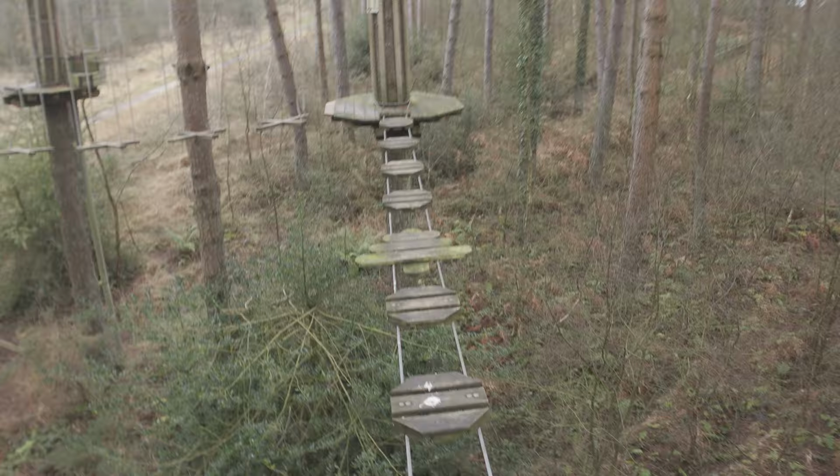So I'm going to take the easy option this time and go across the slightly less wobbly bits, and Rob's going to go the hard way. Yeah. Go.